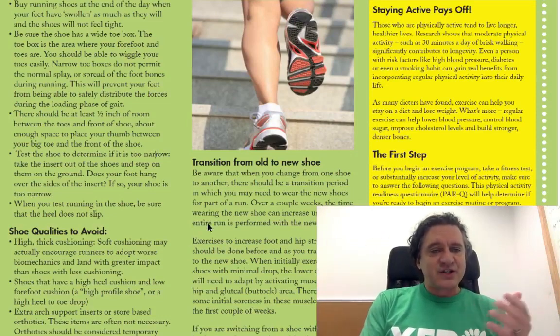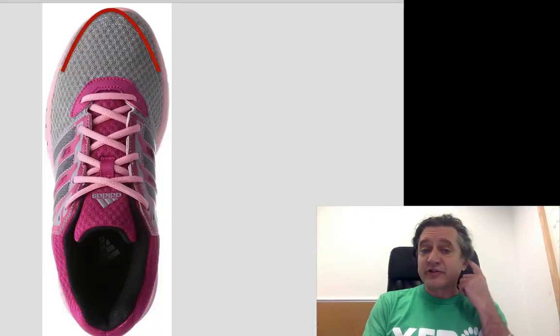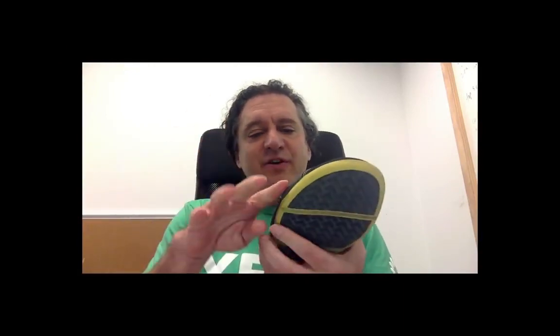Let's see, what else? Test the shoe to determine if it's too narrow. Take out the insert of the shoes and step on them on the ground. Does your foot hang over the side of the insert? If so, the shoe is too narrow. Again, totally true for a shoe like this. But not necessarily true for one of ours, just because the way this is made, it's so low to the ground that if your foot extends out further, it's not causing a problem. You're going to be standing on the material that's designed to actually handle a wider foot.